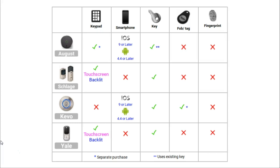All 4 of these locks can be opened using a mechanical or traditional key. If you install the August smart lock, then because you use the same deadbolt, you can still use your existing key. The Schlage, Kevo and Yale locks all come with a mechanical key for you to use.